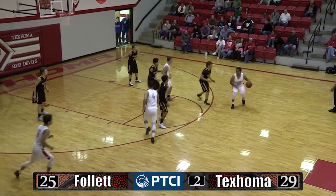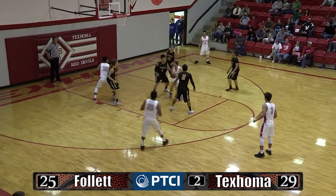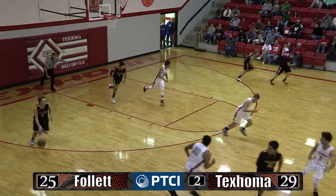Over to Damian Martinez. Mitchell with the ball now. He'll step inside the lane, puts up the floater. Can't get it to go. Loose ball. Follett comes away with it.